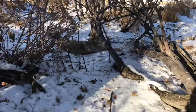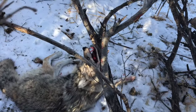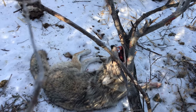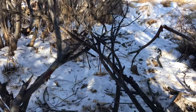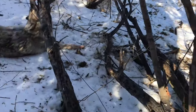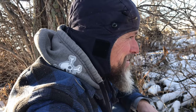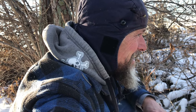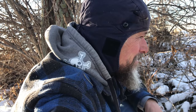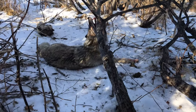Here's coyote number seven on the day. Nice looking coyote. I've got another snare right there underneath those branches. Just got him out of range of this one. Oh man, I'm super pumped. What an awesome day so far. I got a couple more snares right here to check. But what was that? One, two, six. Yeah, this is coyote number seven. All right. Let's get him out of the snare and keep on rolling.